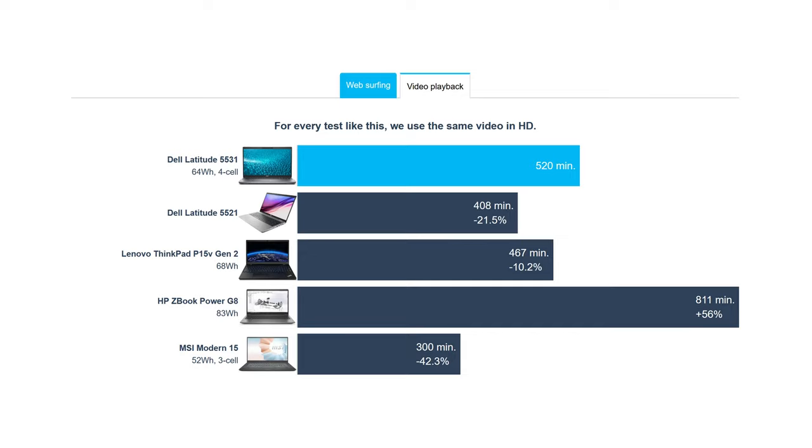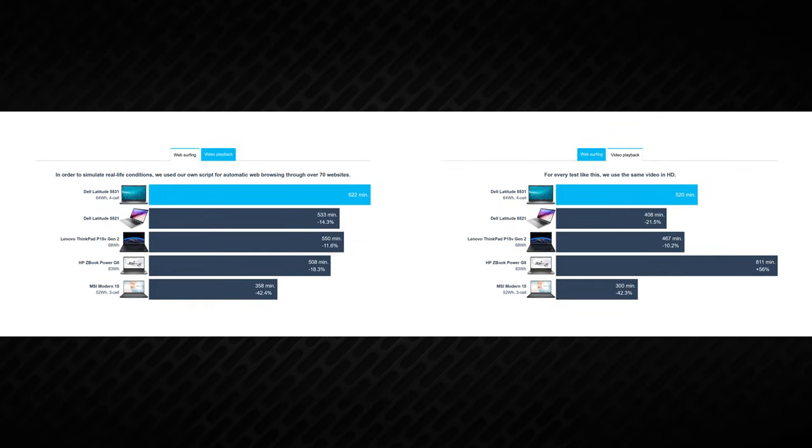This device's 64 watt-hour battery lasts for 10 hours and 22 minutes of web browsing, or 8 hours and 40 minutes of video playback. That is a very good result, actually.